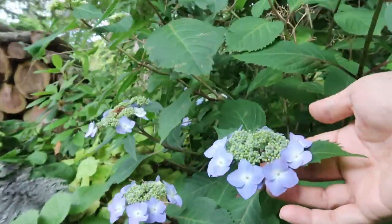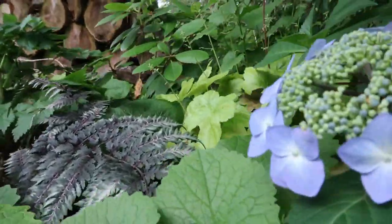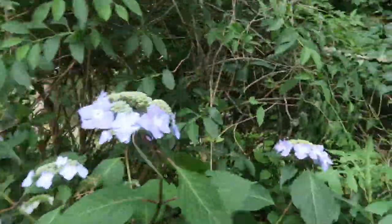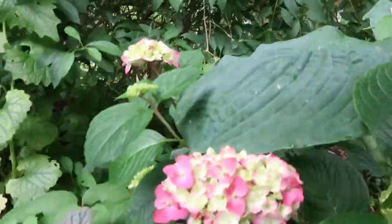And I'm trying to add more to the shade border. As you can see, I have Japanese painted fern, maybe, but see, I love those, the dark with that color. It's really pretty. Oh, and then I think I mentioned this in another video. This is another Endless Summer, which I just tried because I heard it will bloom pink even if you have our type of soil.